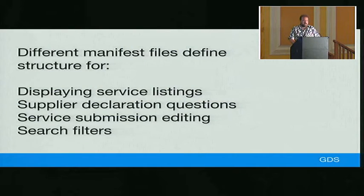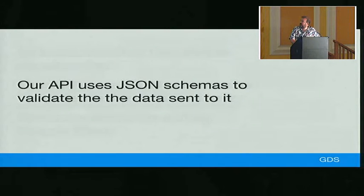And within this content, we have different manifests for showing the service listings, so that's when buyers are coming to view the stuff. There's a different manifest for actually showing the questions, what order people should answer the questions in, and also for the question for the declaration and the question for the services, and also the search filters on the buyer front end are also defined by a manifest file in the content.